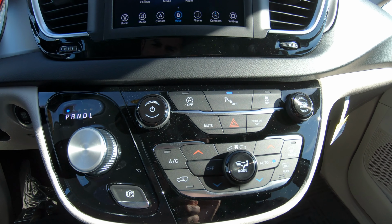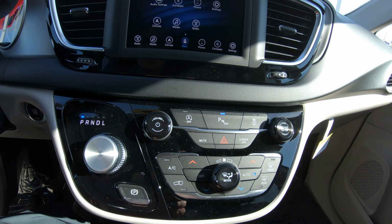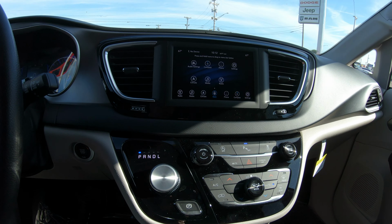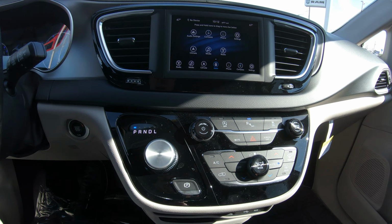Also, this does have a start-stop feature, so when you're sitting at a red light, your vehicle will actually turn off, but everything in your vehicle will continue to work. It's a great feature to have when it comes to saving on fuel economy.